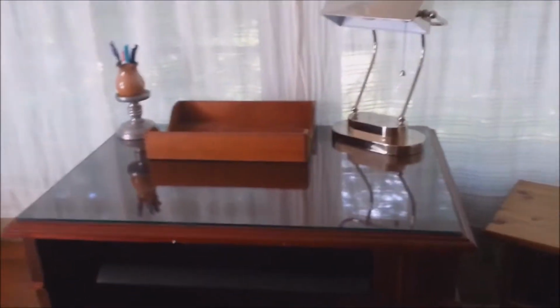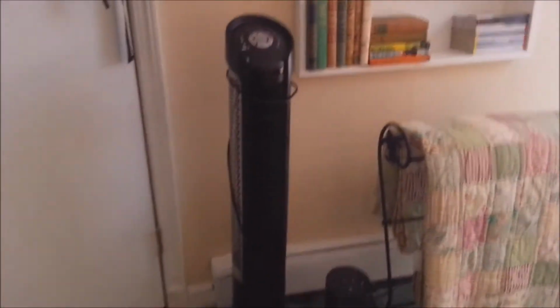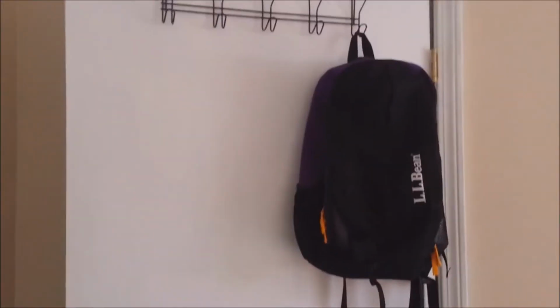Here is the other bedroom upstairs, the guest room. And this one has wall-to-wall carpet, which I'm not keen on, but I try to keep it clean. It's from the 70s, I think. A desk, beautiful desk from North Carolina that I thrifted. An IKEA chest there, and a bed here that I took over from a friend. A Pottery Barn quilt that I found at the bins.